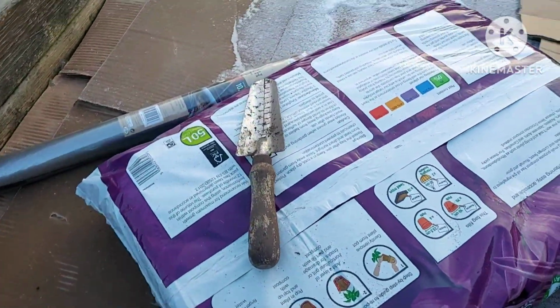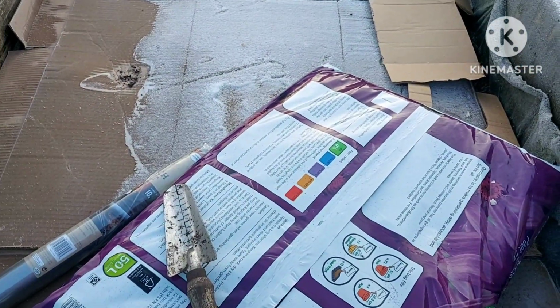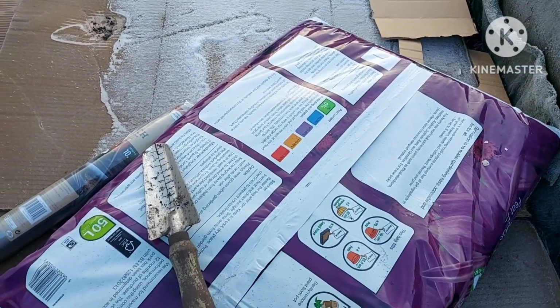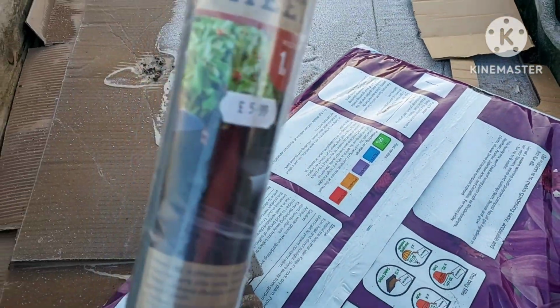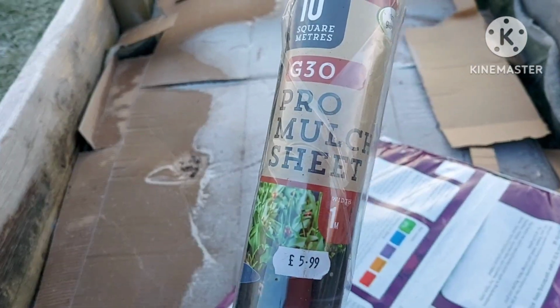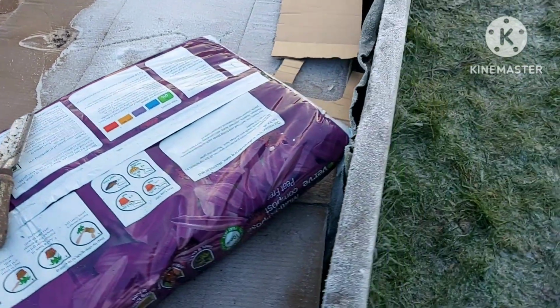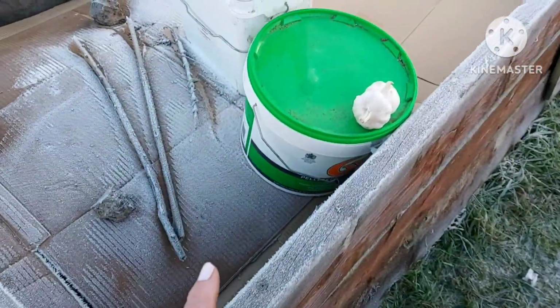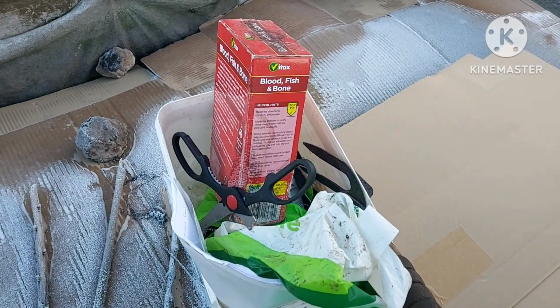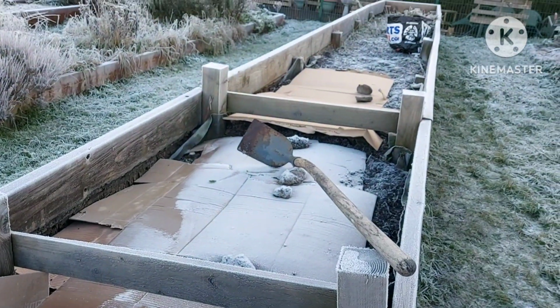So I'm just going to spread a couple of bags in this section here, and the garlic's going to be planted in this section. I've got some grow mulch that I'm going to put over the top. So cardboard down to keep the weeds out, compost, going to add some poultry manure and bloodfish and bone, and if I've got time I'll do a bit more weeding.